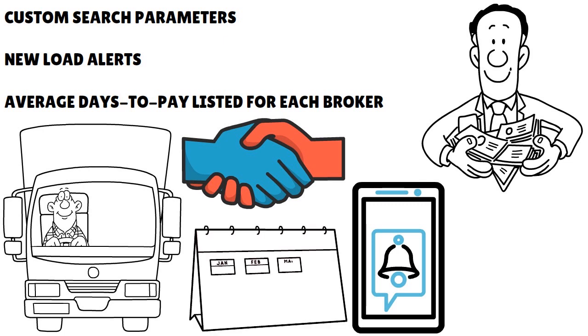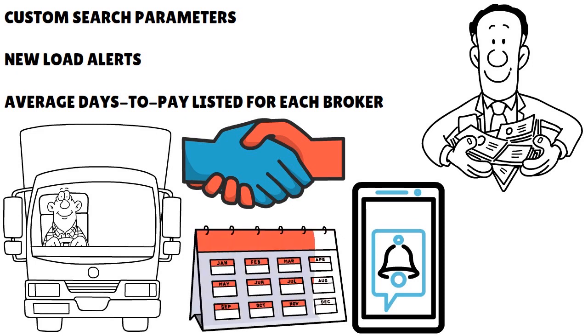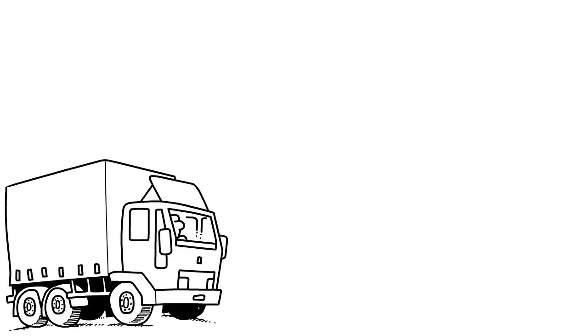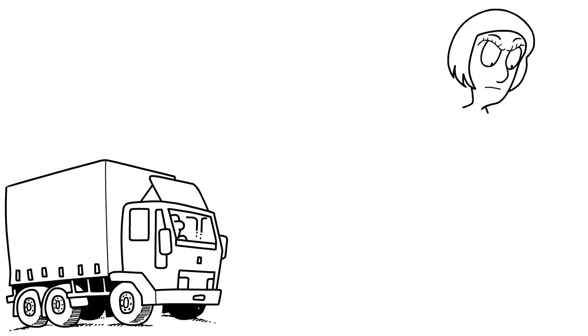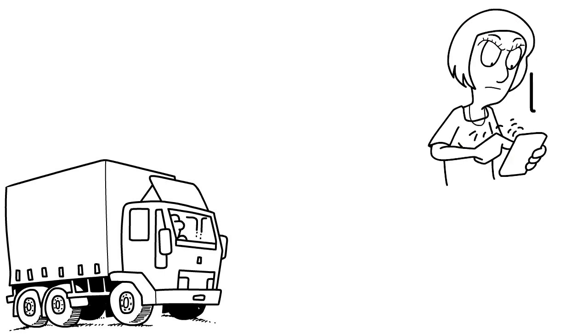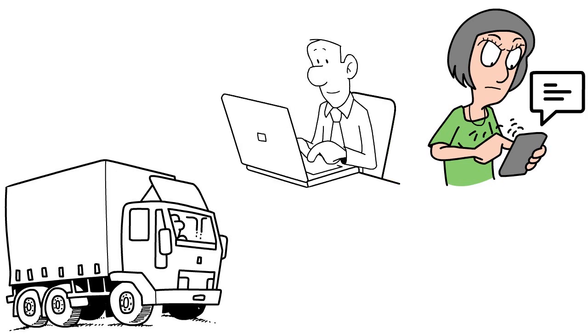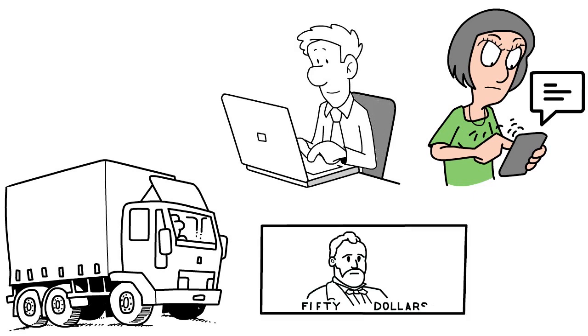You also have an average days to pay listed for each broker. This is kind of cool because, going back to what I said earlier, you want to deal with reputable brokers only. The last thing you want is to drive and deliver everything and then have the people playing games with you, right? You don't want those shenanigans. So you want to check the average days to pay for each broker and see which ones have played games in the past and which ones are reputable. In terms of pricing, I want you to think about an average of $30 to $50. This is something you need to keep in mind.